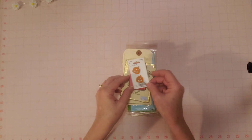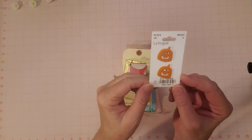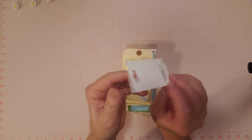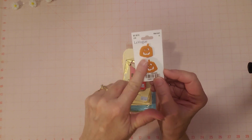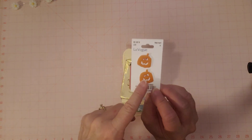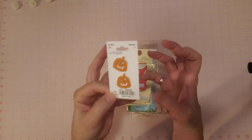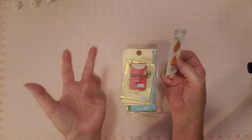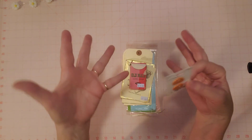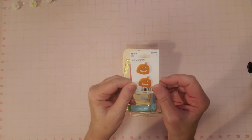Okay, that's the lace. So here's a little pile of goodies. I found these pumpkin buttons that I had to get. They're so cute, right? I bet I'll make some ephemera maybe, I don't know. But if I don't, I do plan on doing a little Halloween kind of, not necessarily a kit, but almost like a de-stash. Just some Halloween stuff that I have too much of, so this could be a little something I put in there.